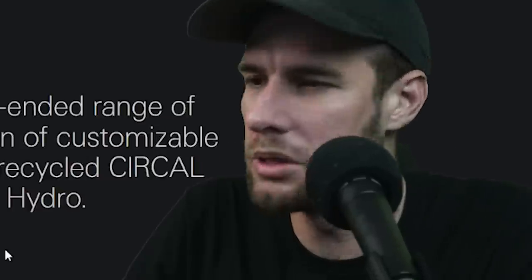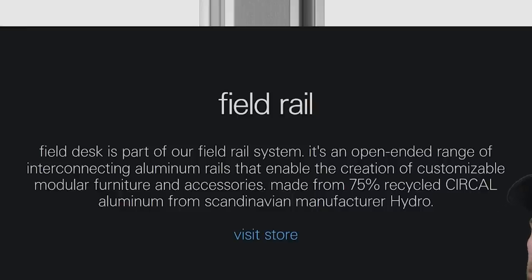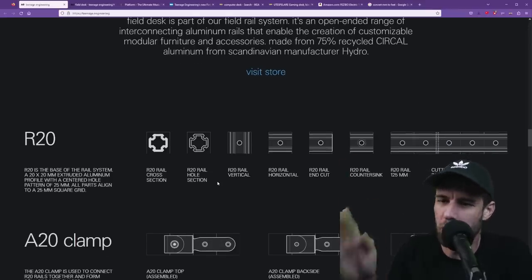Aluminum and logos. Field Desk is part of our field rail system. It's an open-ended range of interconnecting aluminum rails that enable the creation of customizable modular furniture and accessories. Again, insane gymnastics to make it sound like this is cool. I will venture a guess and say it's not that cool though. It's made from 75% recycled circle aluminum from Scandinavian manufacturer Hydro. Maybe it's recycled from cans. And they have all the specs of the aluminum here, which is like, who fucking cares, right?